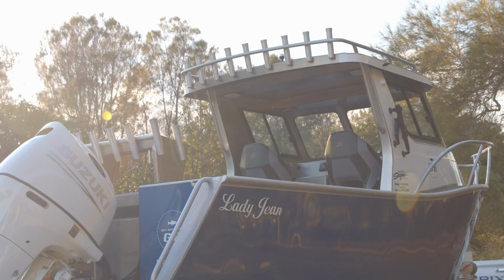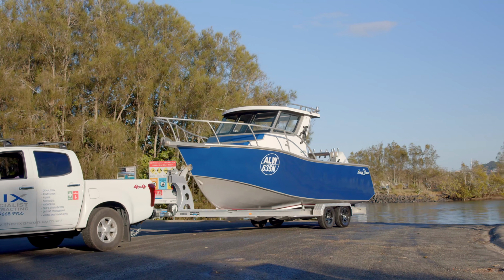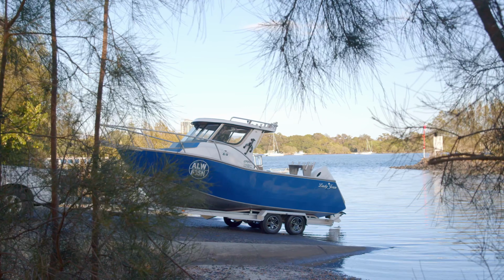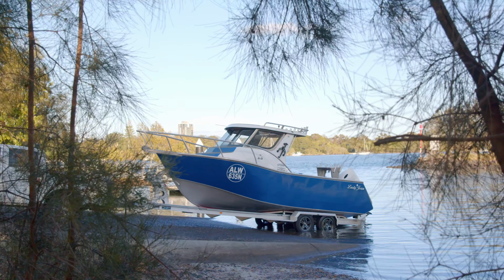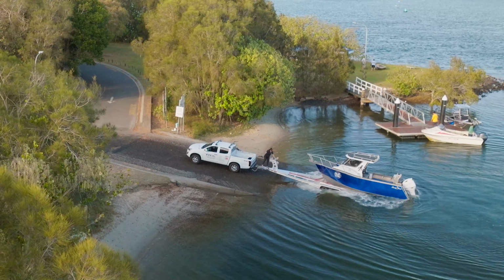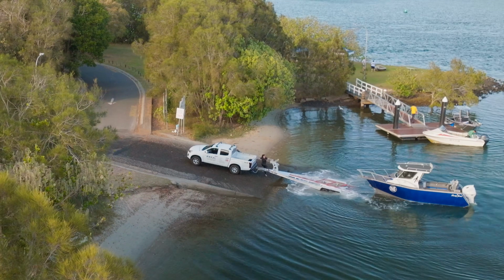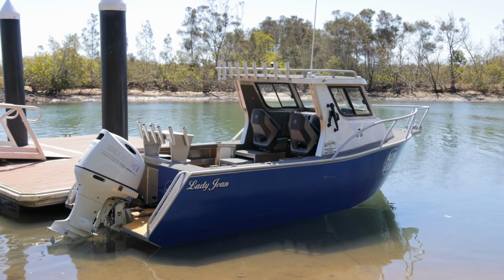So not a center cabin, but a cabin boat with a casting deck, and a few other little creature comforts too. So that's it. We watch a lot of YouTube, and we watch a lot of other people who do this for a living. We looked at boat reviews, and we just watched boat reviews over and over and over again, and it was just a meticulous process.